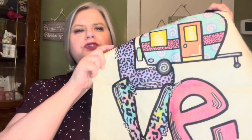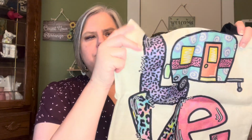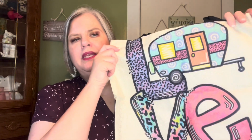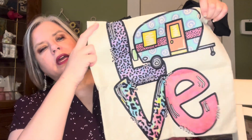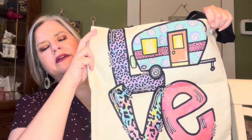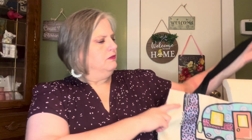And isn't that just adorable though? Y'all, I have had many, many bags from them, these beautiful linen bags. I have gifted many of them out, and I have them in my trunk. I use them when I go to Aldi and different stores. They just come in handy, and they're so, so cute. So this is just adorable. Okay, next up, let me show you what else they've got.